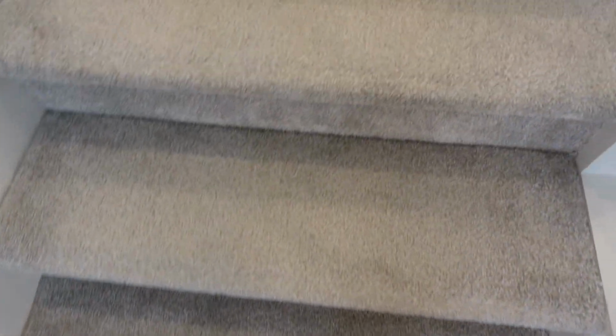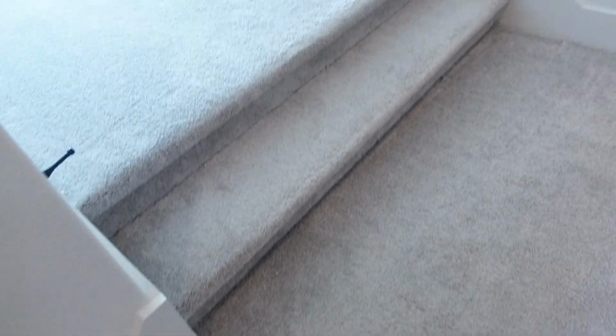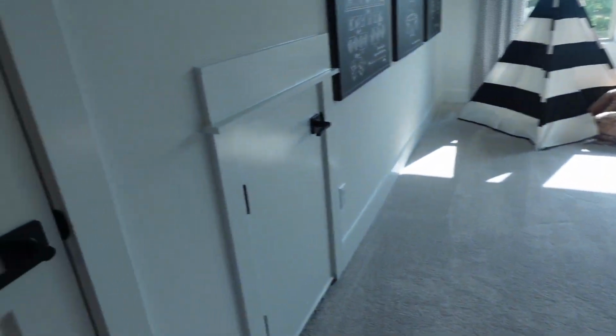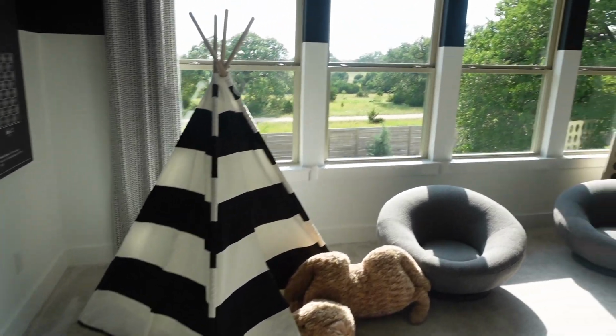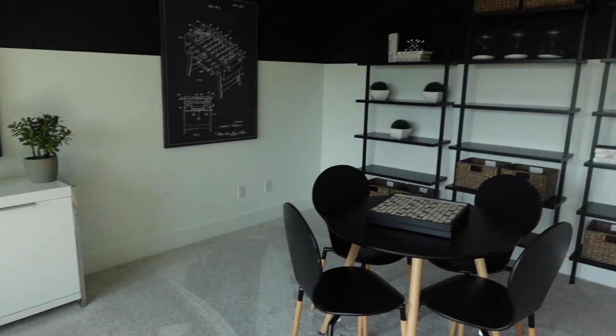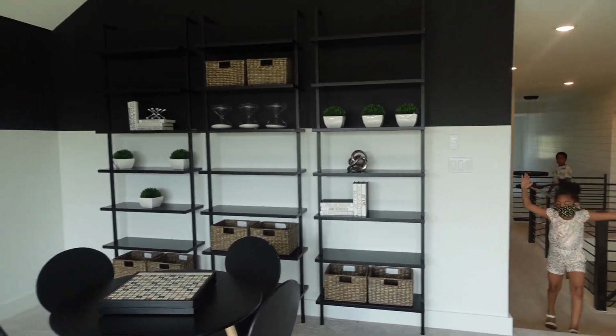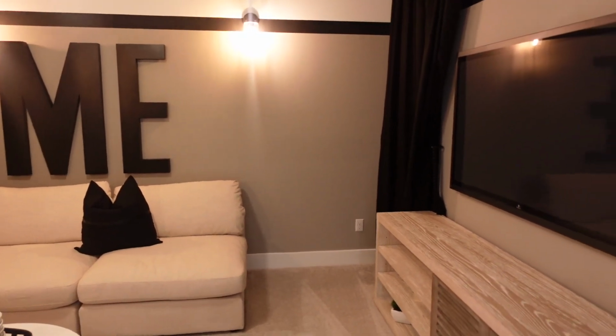Now we're walking up the steps. And here we are into what looks like the family room. Got you a little closet for board games and stuff like that. And then we have room. What is this, the family room? I like how they did this media room. This is definitely nice. Yes.